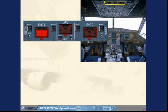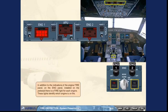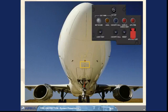In addition to the indications of the engine fire panel, on the engine panel, installed on the pedestal, there is a fire light for each engine. These lights identify which engine is on fire. On the external power panel, for the APU, there is an additional APU fire light, and a guarded APU shut-off push button. This push button allows the ground crew to shut down the APU when, in case of APU fire, the automatic shutdown did not work.